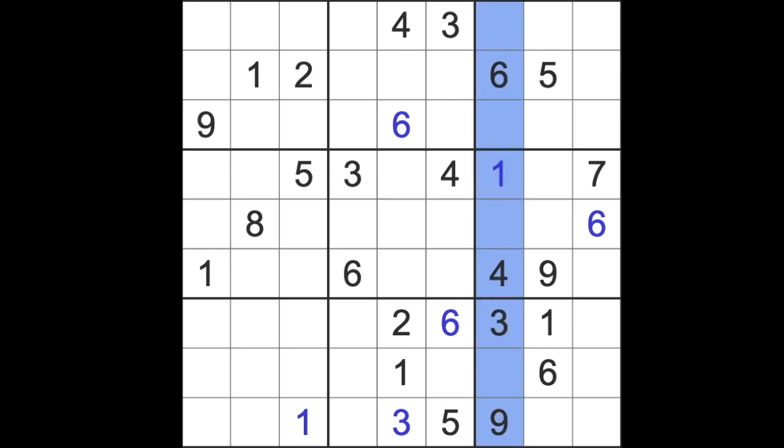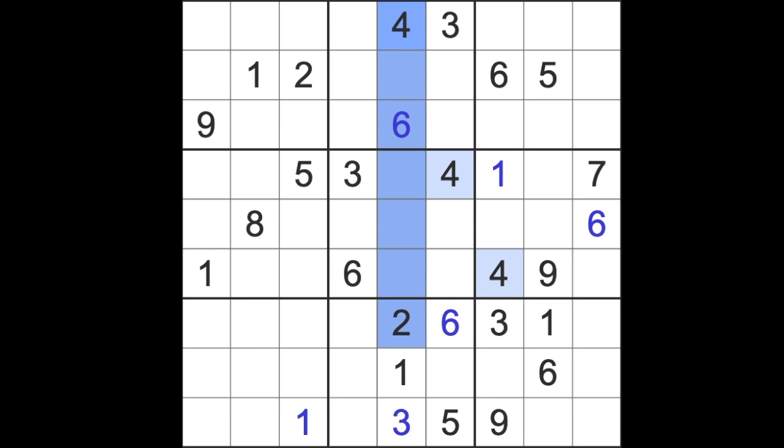What's missing from down this column? We don't have a 2, a 5, a 7, and an 8. Okay, and this column down here, we're missing 5, which is in these 2 squares, 7, which is in these 3 squares, 8, which is in these 3 squares, and 9, which is in these squares. So we're getting nowhere. I'm going nowhere fast with this, so I'm going to put in pencil marks now.